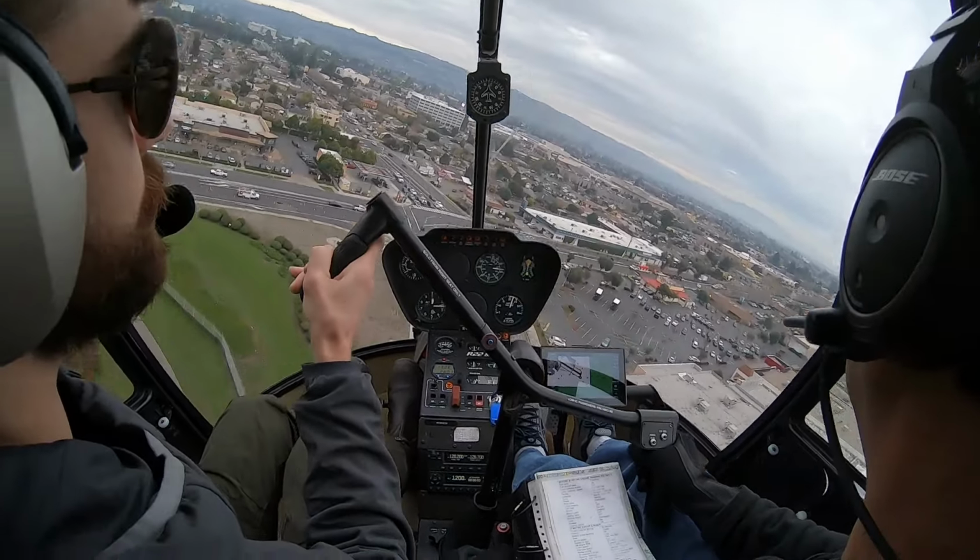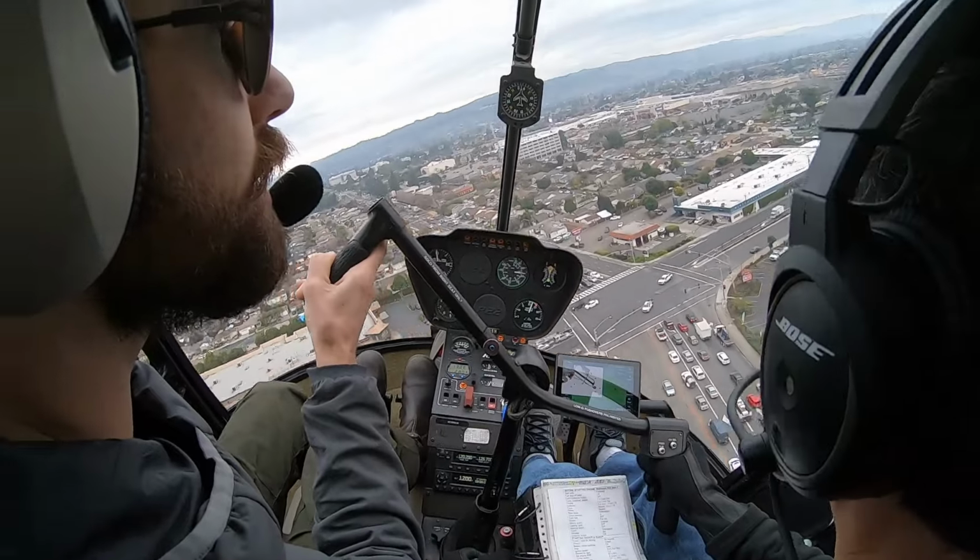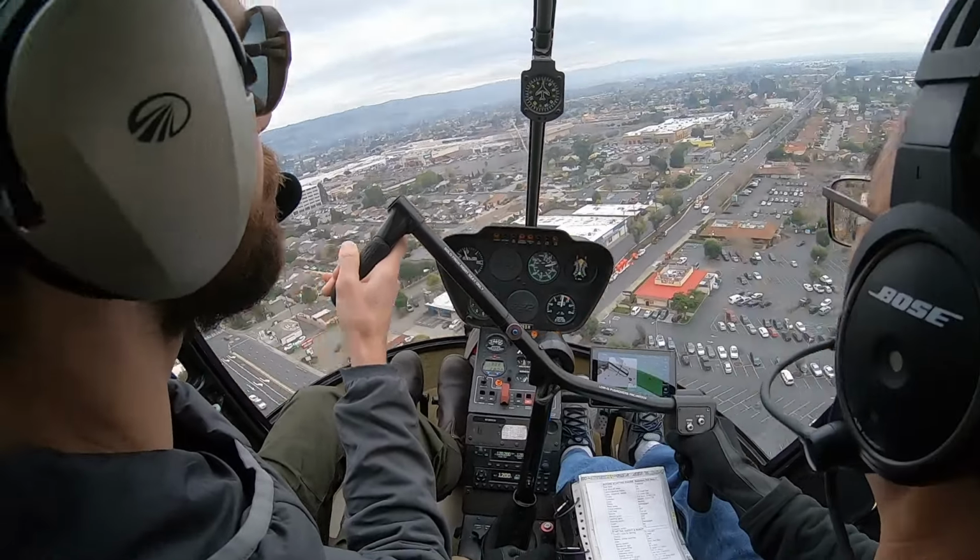Controls clear left. And more birds, easy. Alright, and your controls. Hey, my controls. You've got them.